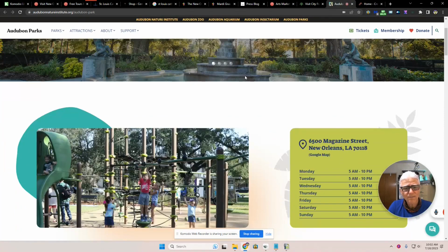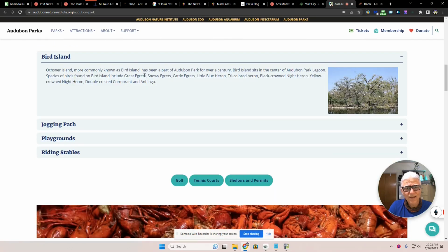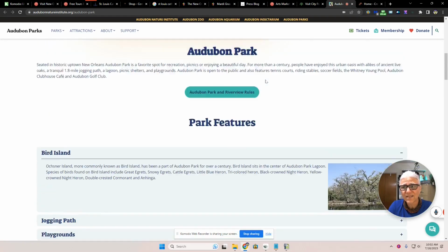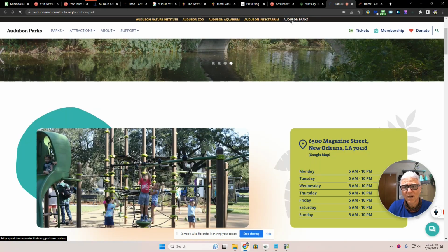Audubon Park is a place where kids can play. And you've got Bird Island. You can go out there and see where all the birds are. Lots of birds in New Orleans. Audubon Park.